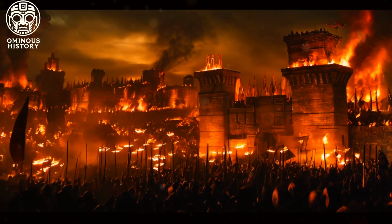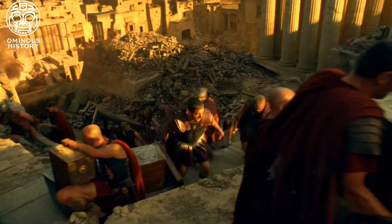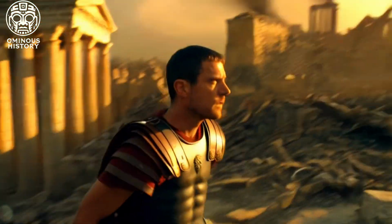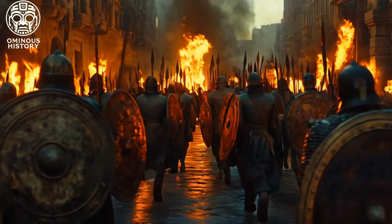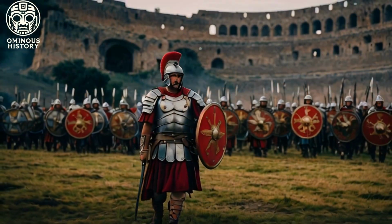When the city finally fell, Caesar let them sack it as a reward, a move that, while controversial, secured their devotion. Yet it was in the civil war against Pompey that Legio X earned its immortal reputation.